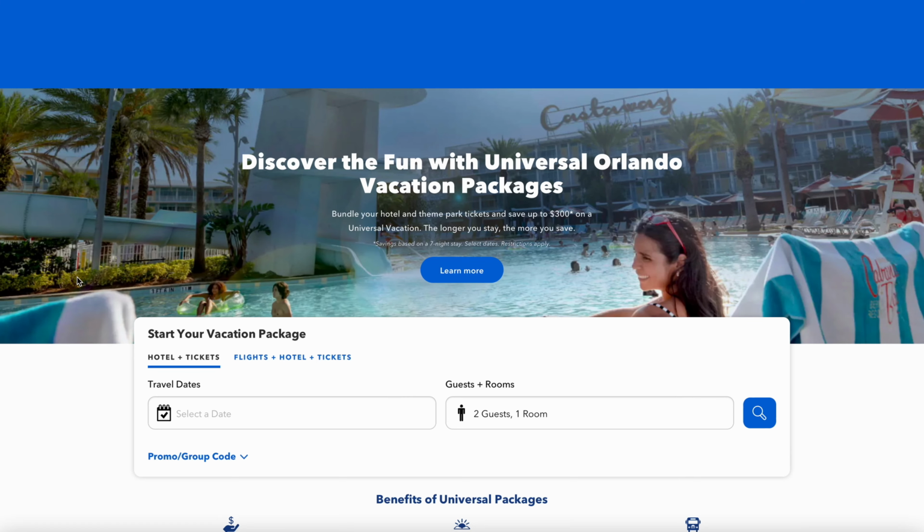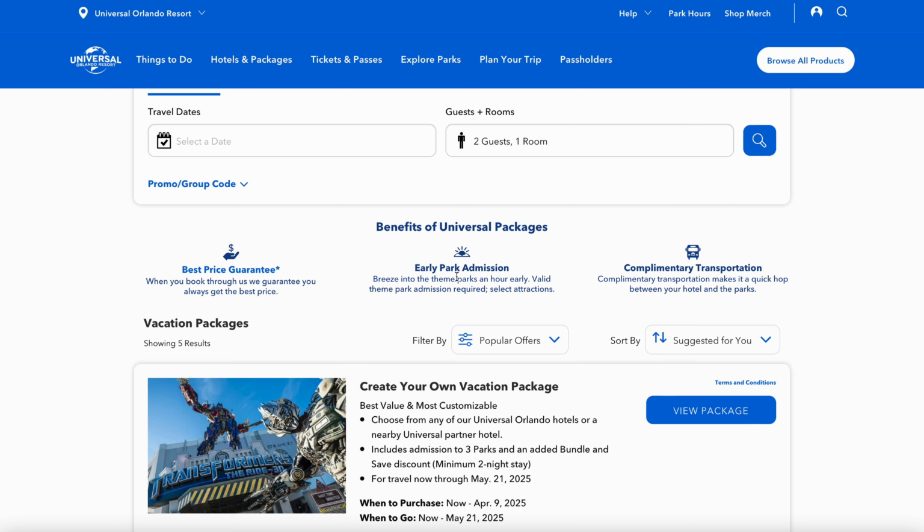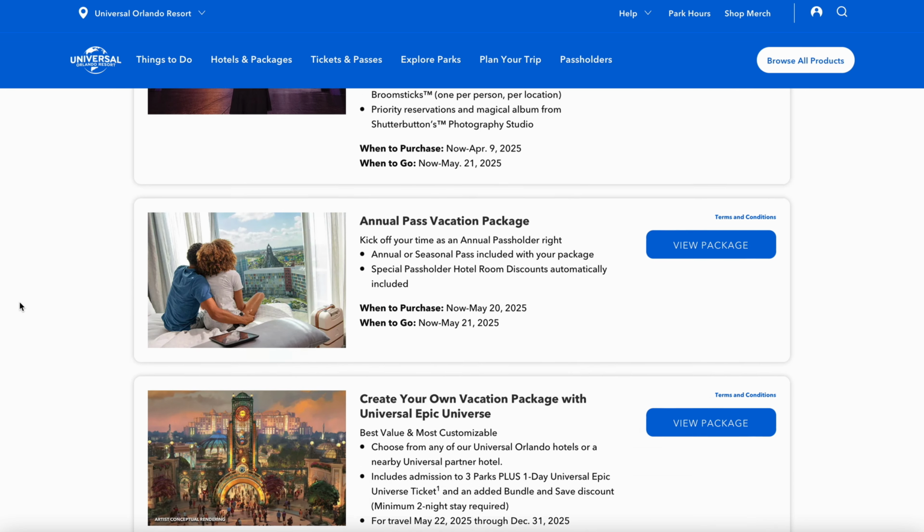So here's where we start. Kind of the same as Disney World in a way. We're going to choose your options, where you can do either hotel and tickets only. You'll enter in your dates and the guest amounts. It has all that includes, meaning the early park admission and the bus transportation as well. And then again, you have all the different types and options of it.